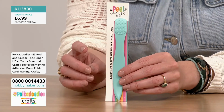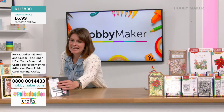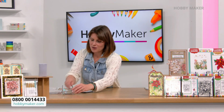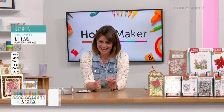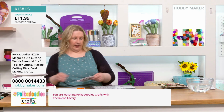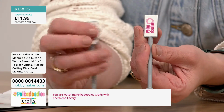Now, the other tool that I would like to introduce, which Nikky just mentioned, is these, which are our magnetic die cutting wands. I've never seen anything like this, so this is just fab. I'm really intrigued. So again, going back to my needs as a crafter, because my fingernails do split quite a lot. Let me just grab some dies out of here.